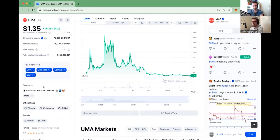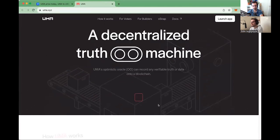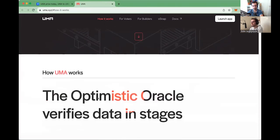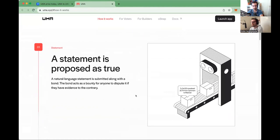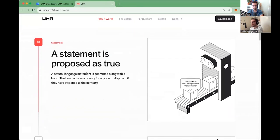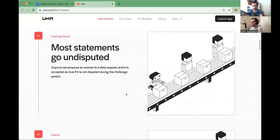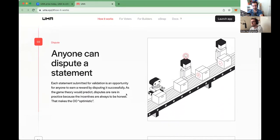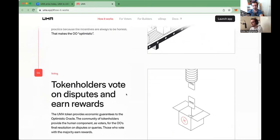Let's see if we can find out what UMA is. What is the project about? UMA.xyz, a decentralized truth machine. UMA's optimistic oracle can record any verifiable truth or data onto a blockchain. Okay, so maybe it's like an oracle-as-a-service type business model. The optimistic oracle verifies data in stages. The statement is proposed as true. A natural language statement is submitted along with a bond. The bond acts as a bounty for anyone to dispute it if they're interested. Okay. So it seems like this is a protocol for turning off-chain data into on-chain data via some kind of social validation system. Interesting.